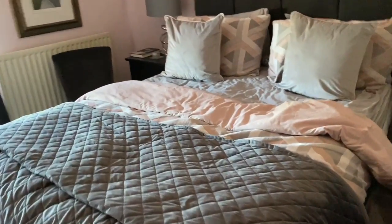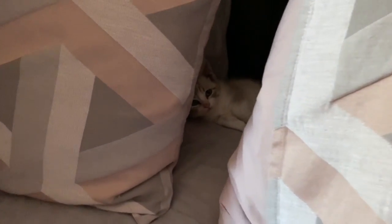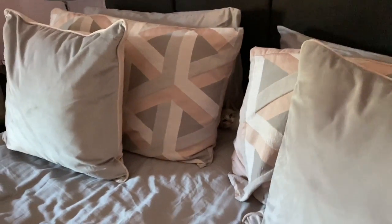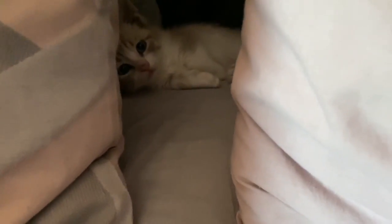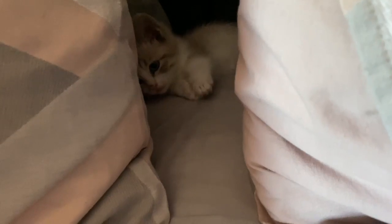Just enjoyed our smoothie, it was gorgeous. I'm just going to check on the baby who's taken himself off up to bed. Where is he? Oh no, where is he? Here he is. I thought I'd lost him, but he's here. He's hiding in the pillows. Oh my goodness, I thought I'd lost him. I was looking for you and you are hiding in the pillows. Yes, you are, sweetie. Love you.